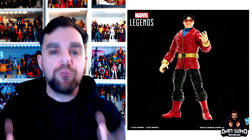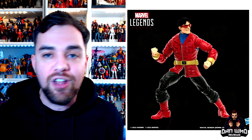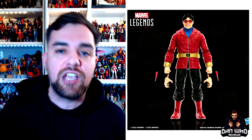They showed off a brand new Wonder Man in his West Coast Avengers smoker jacket. Now they are using new parts here, so he is completely pinless. He's got his sunglasses on. He looks great, and it is a completely different character design compared to the Wonder Man we've already got in our collection. So it is fair game.